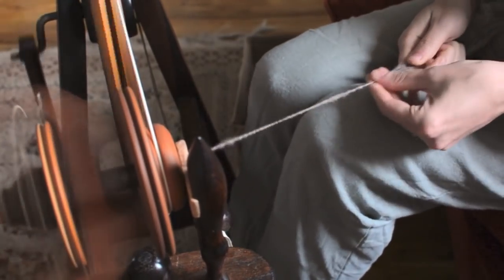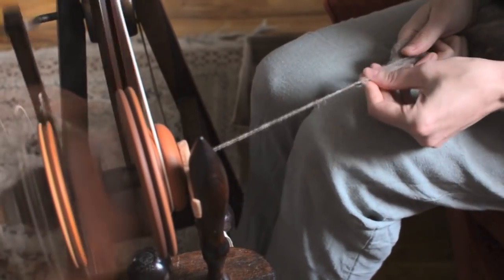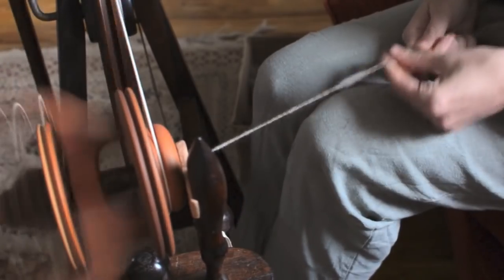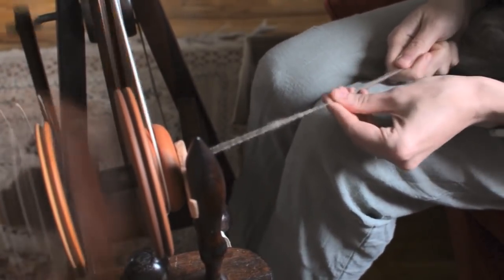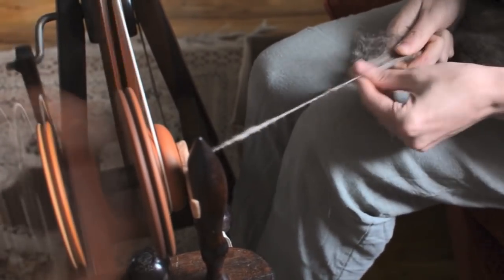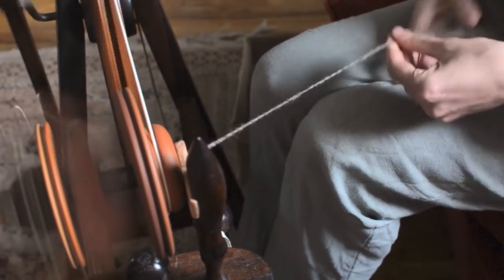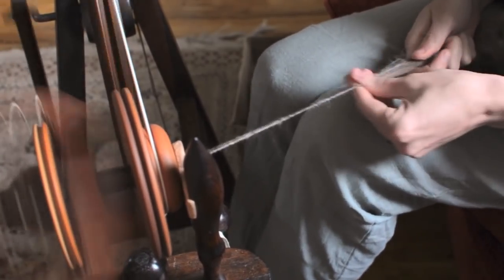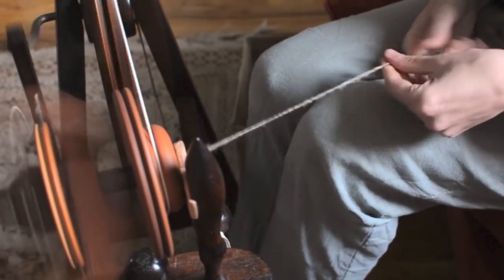Because this will allow the fabric to sort of mesh together once it's knitted and soaked. A slightly looser twist means you get less stitch definition and more of a uniform fabric rather than holes between the stitches. The yarn, once it's soaked, will fill out more.